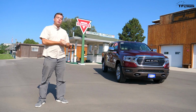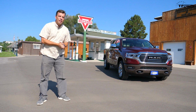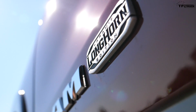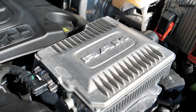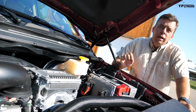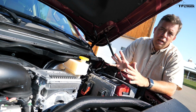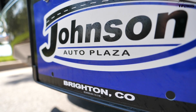This is a special episode of the Fast Lane Truck for two big reasons. This all-new 2019 Ram 1500 is a Laramie Longhorn edition, which we have never reviewed, and it has an eTorque mild hybrid system under the hood. Ram first announced this hybrid system in January of this year, about 7 months ago, and we finally have it here thanks to our friends from Johnson Auto Plaza in Brighton, Colorado.